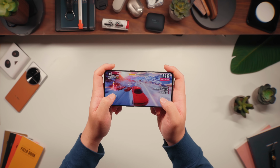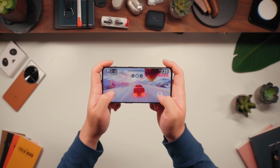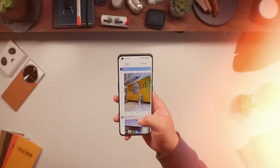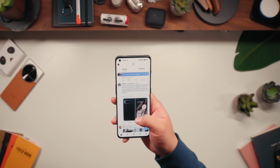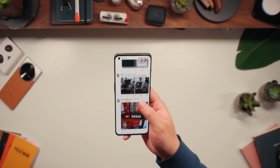Now, when it comes to performance, like I said earlier, it's using the Snapdragon 8 Gen 2, and it is a beast. From the power to its battery, playing games and doing everyday things like social media scrolling and watching videos is still a pretty fluid experience. It's a super fast phone that will be fast for the next 3 to 4 years, and whether you're a power user or not, the performance from the 8 Gen 2 is really impressive.